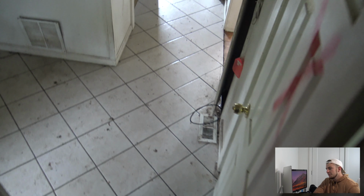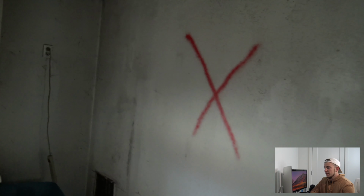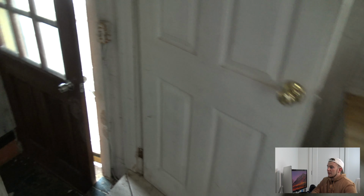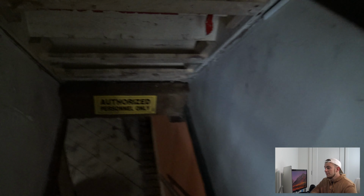Now we'll go downstairs, pass by SpongeBob's house that they have painted on the wall, and head back down just so you can get one more last look at the kitchen before we go to the basement and then head outside. So the kitchen, as you can see, the tiles don't look too bad besides the buildup and grime. And all of these walls here and all of this cabinetry will be ripped out before we finish this project. And this door right here leads to not only outside, but also the basement.